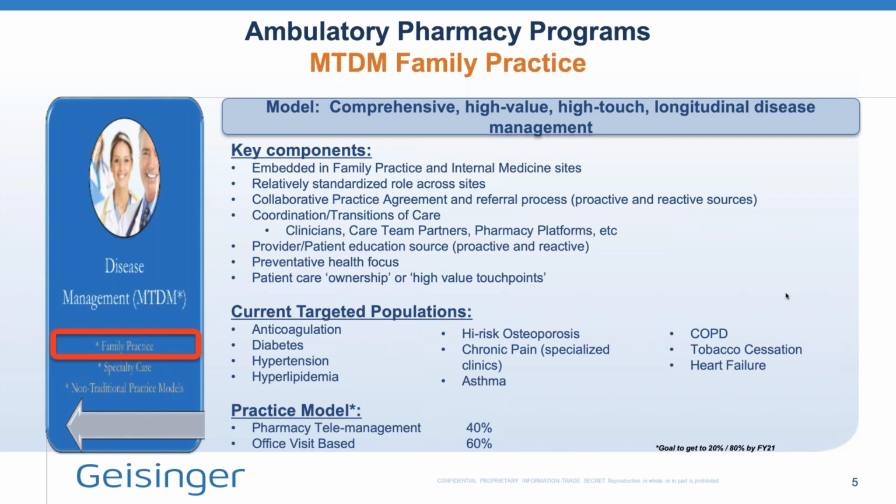You can see on this slide the number of current disease processes that we manage. We do anticoagulation, they do diabetes management, hypertension, chronic pain. We have specialized pain pharmacists. COPD is a newer program we've started, tobacco cessation, and most recently we've started having them work with us with our heart failure patients.